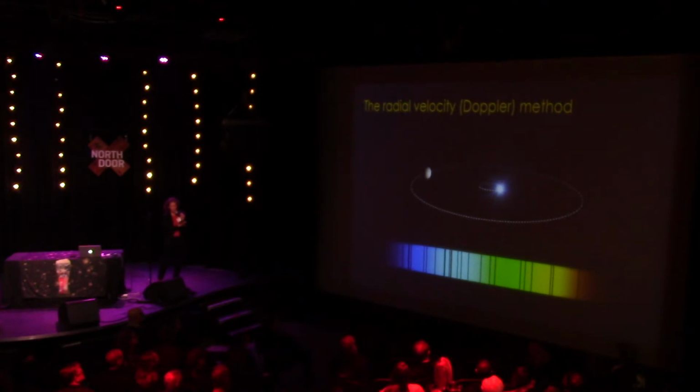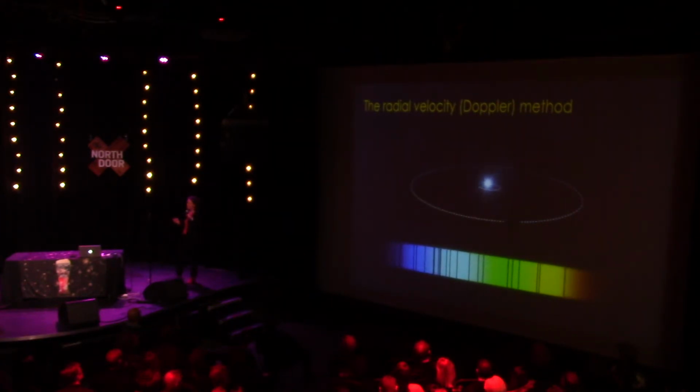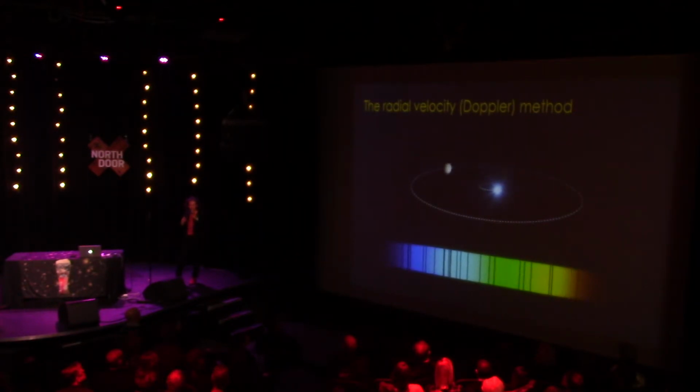And what's kind of amazing about this is that the current record is roughly a few tens of centimeters per second. I don't know what that is in inches because I'm Canadian, but a foot, okay? But that's really slow. We're looking at starlight being tugged on by a planet because the star is moving back and forth at inches per second. Like, what in your life walks at inches per second? Your home tortoise?